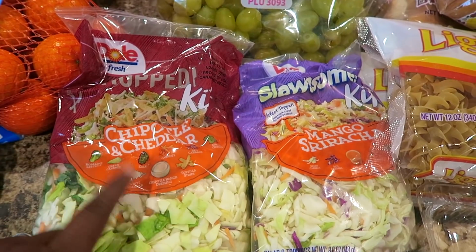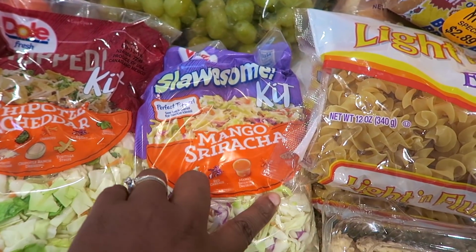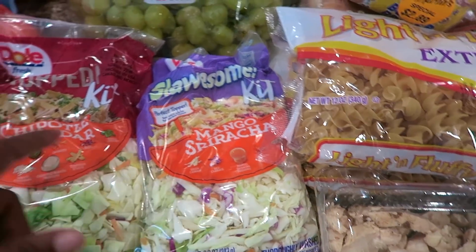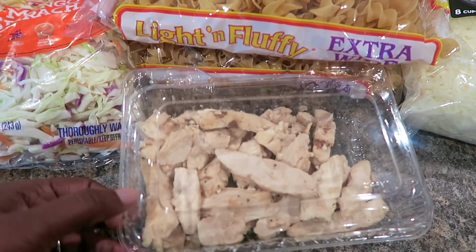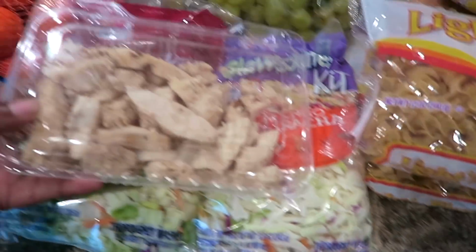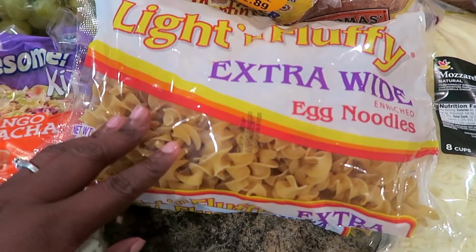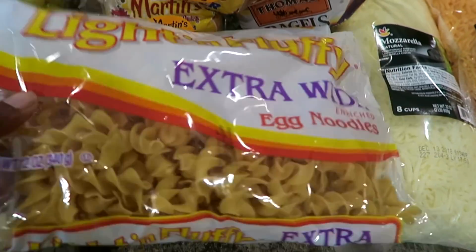So this is a salad chop kit. And then this is a coleslaw. This is mango sriracha. And then I got some chicken from the hot bar, where they have the whole salad thing set up. I got this to put on this because I need to start eating healthier. I got the noodles. These are the extra wide egg noodles for the beef stroganoff. So I got 2 of those.